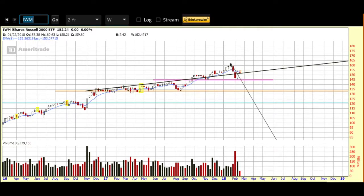And then we drew this diagonal line in here several weeks ago saying, look, if the Russell is going to continue this uptrend, it's going to have to break through this diagonal line and move this way. So that's the weekly look.